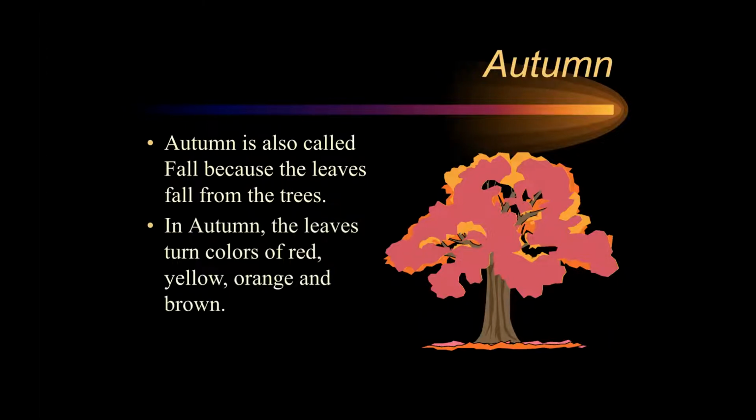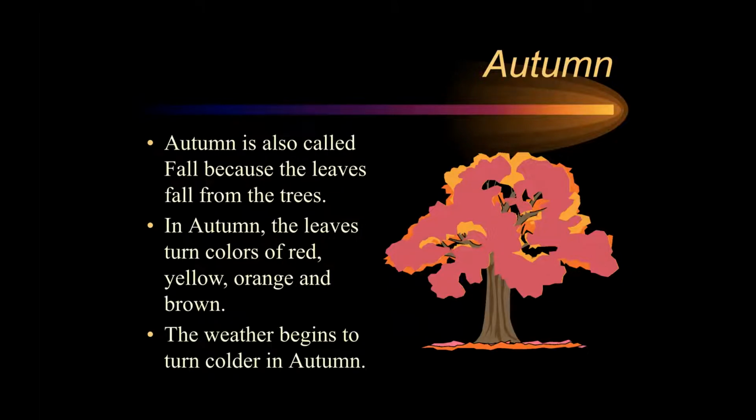In autumn, the leaves turn colors of red, yellow, orange, and brown. The weather begins to turn colder in autumn, a little cooler. And you know, autumn is a season that follows summer. And the summers that we have here in North Texas can get very warm. In fact, they get hot. And so a lot of people look forward to the cool weather that is associated with autumn or fall.